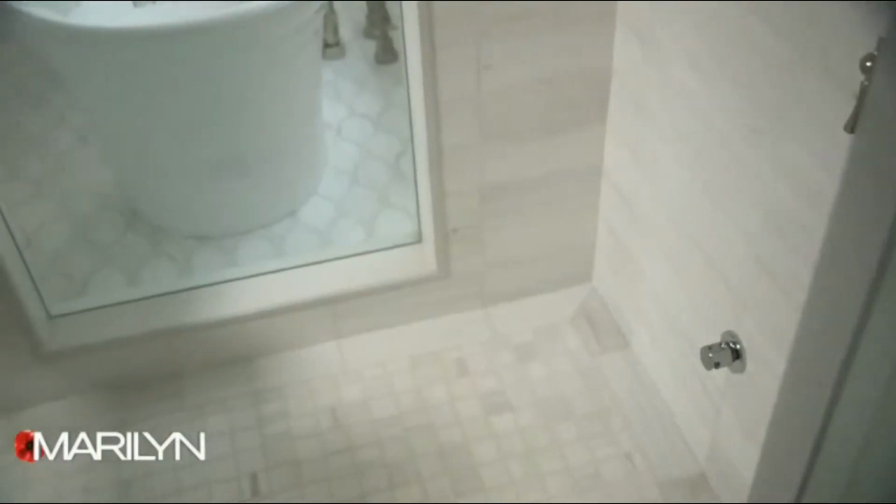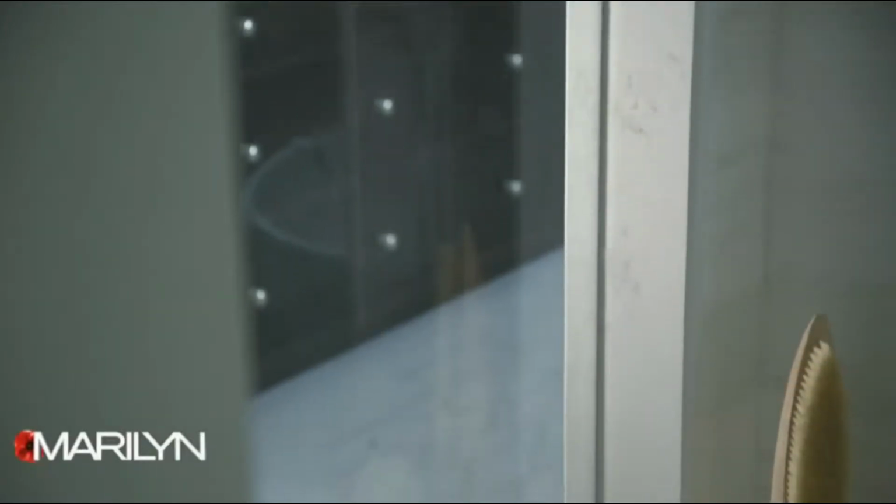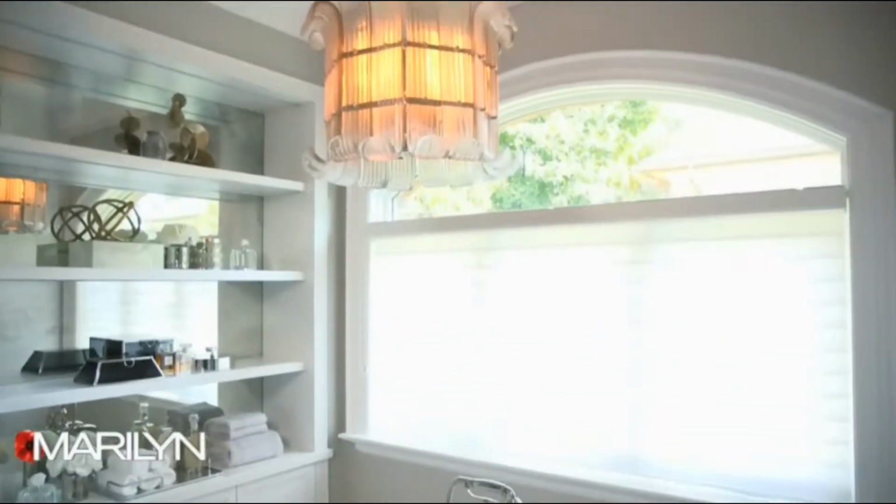But because it is a steam bath and we needed a bench in there, I floated the bench in front of one of the glass panels, and it really sets off the shower stall as soon as you walk in. Not only do you get a view of all these beautiful components inside the shower, but you get a wonderful sight line to this window that's in this space.